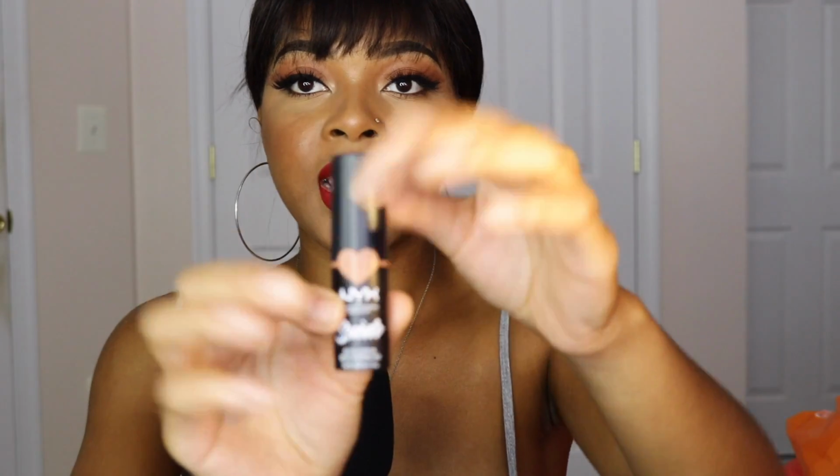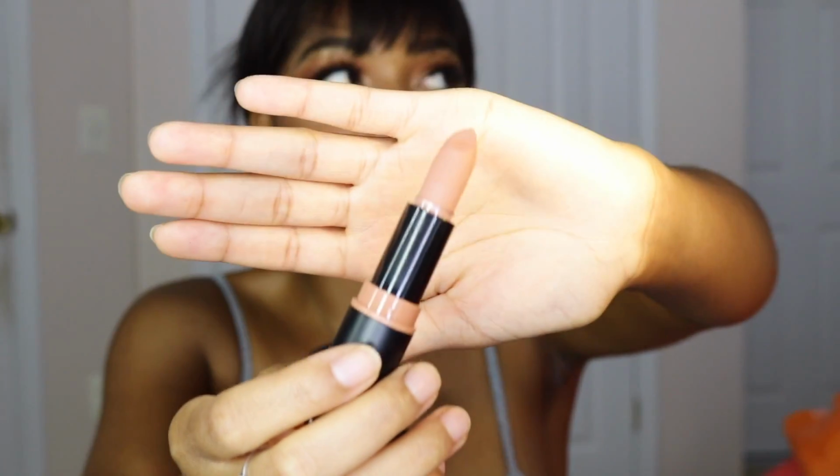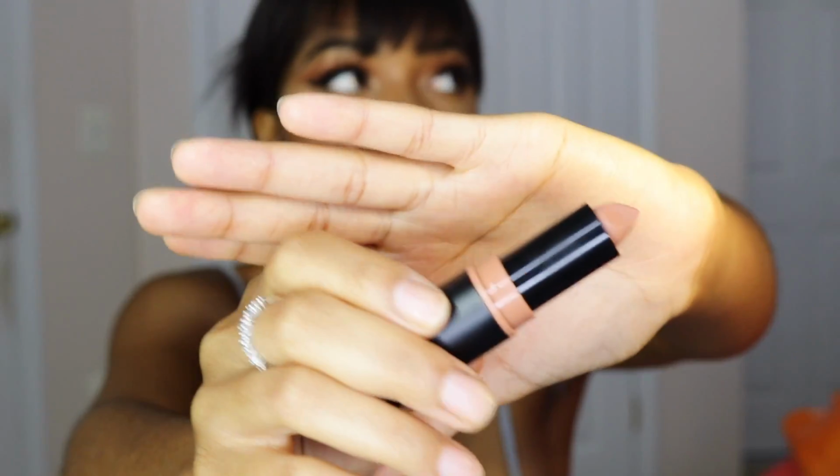Okay, so now let's go to lipsticks. I got all of my lip stuff from NYX. I just love their lip products. They are absolutely amazing. I got the NYX Suede matte lipstick, and this is in the shade Dainty Days. It looks like such a cute color, and this is how much you get in it. It's literally such a beautiful color.